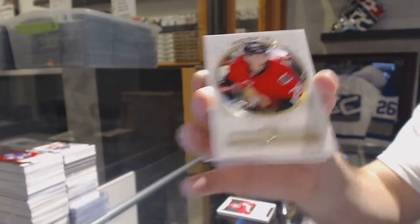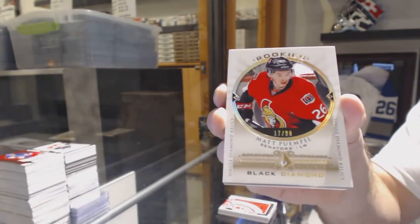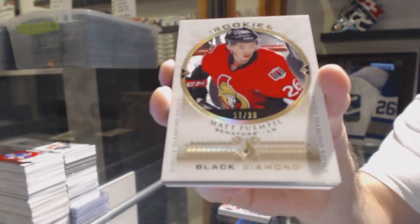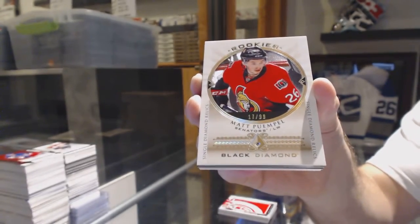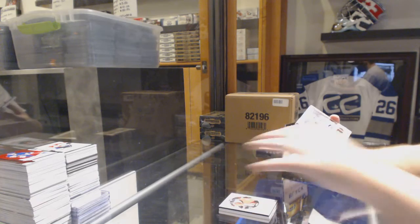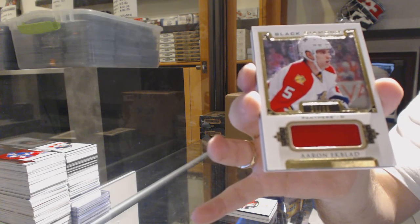For the Ottawa Senators, number to 99, diamond rookie, Matt Puempel. Ottawa Senators, Matt Puempel, diamond rookie auto. For the Florida Panthers, number 85, Aaron Ekblad. Aaron Ekblad.